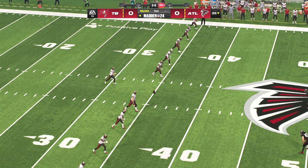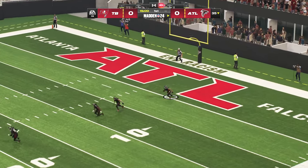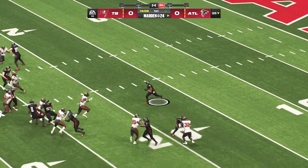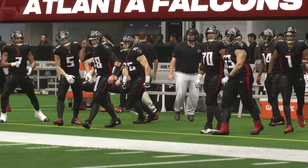The ball on the tee, we're set for football, and we are underway from Atlanta. Williams to return. And taken down just past the 20 at about the 21-yard line.